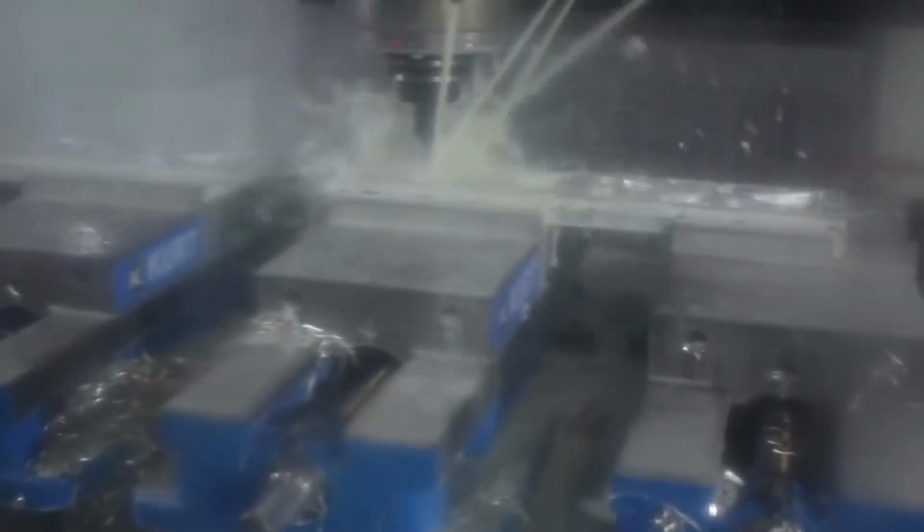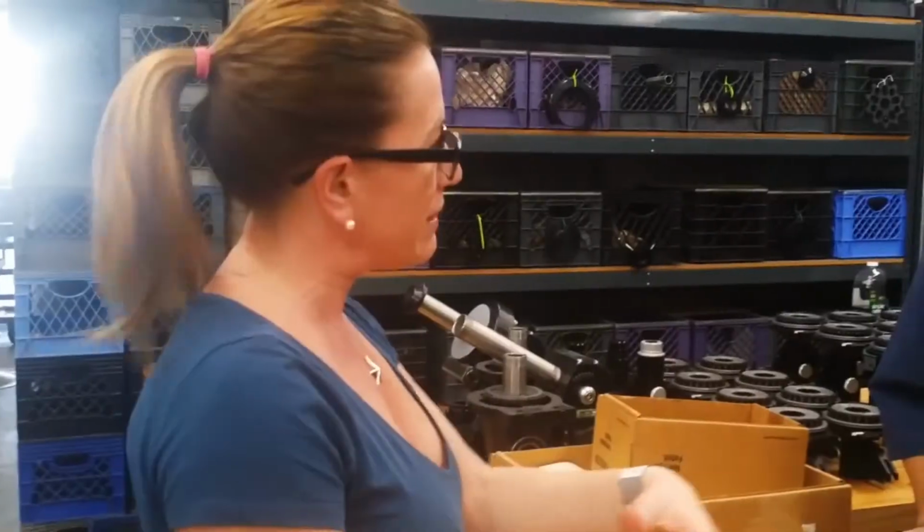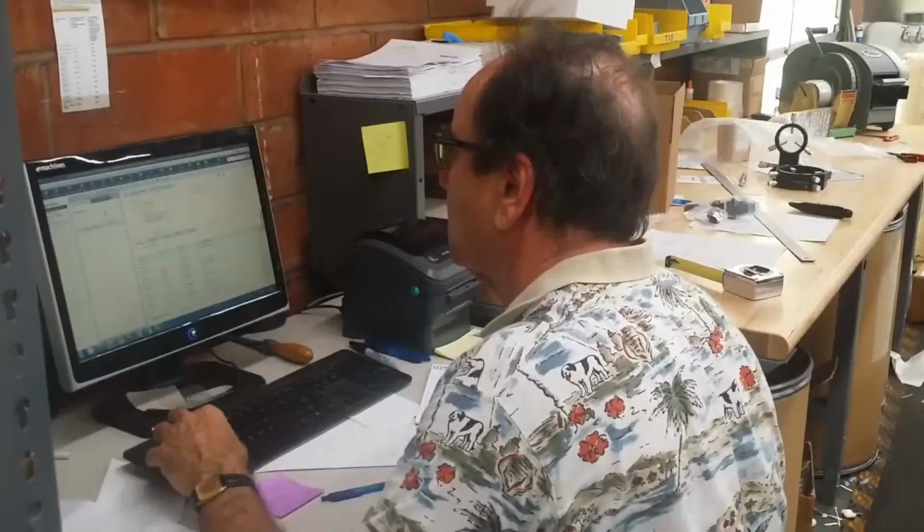My goal is mainly to make a mount that is extremely accurate, and it will just stay that way because it's machined accurate. We don't try to use any kind of systems that will compensate for errors. We try to machine everything so there is no error. That's my main goal in the mount industry.